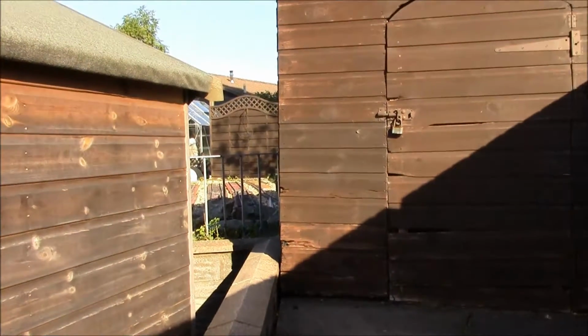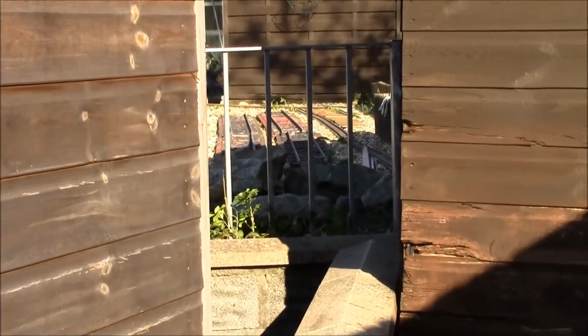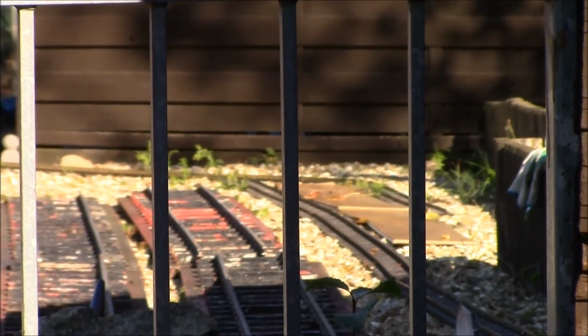If we look up there, you can just see the G-scale track running along there, and there's the little station up at the top.